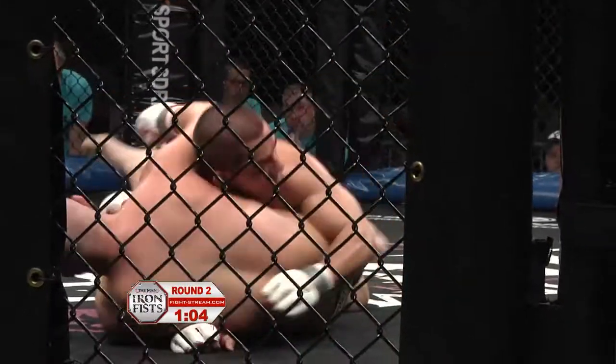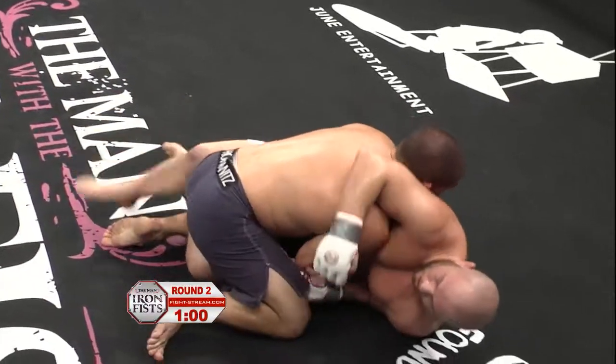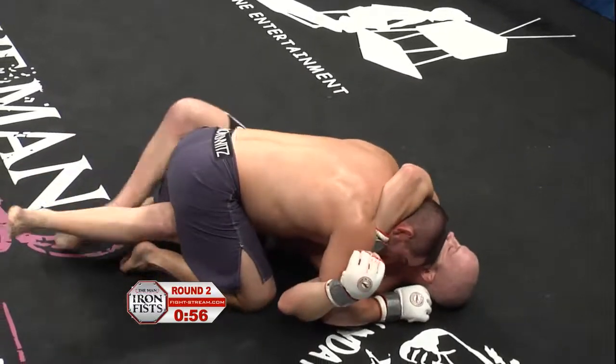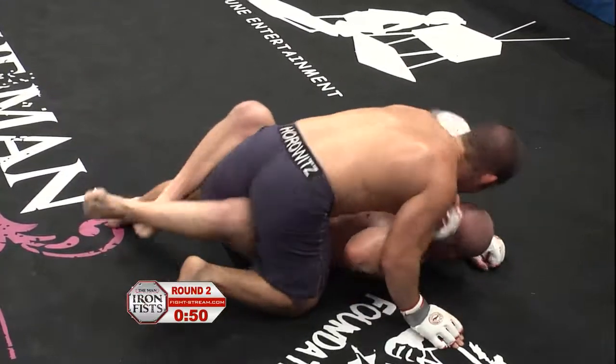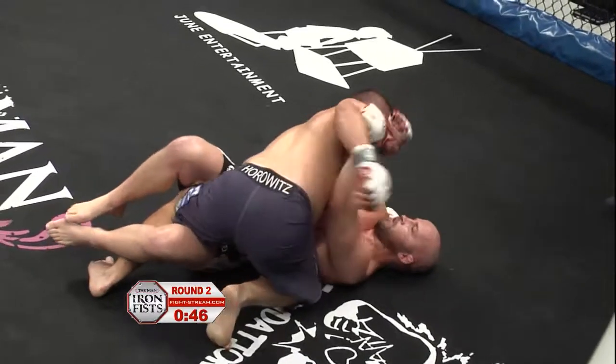Nice big posture up, and he threw a nice big right hand. Horowitz is doing a great job controlling the hips, and he stepped over now into half guard. Tyson Chartier is doing a good job working his head and wrist control. And again, Horowitz staying in great position, keeping that ground and pound.